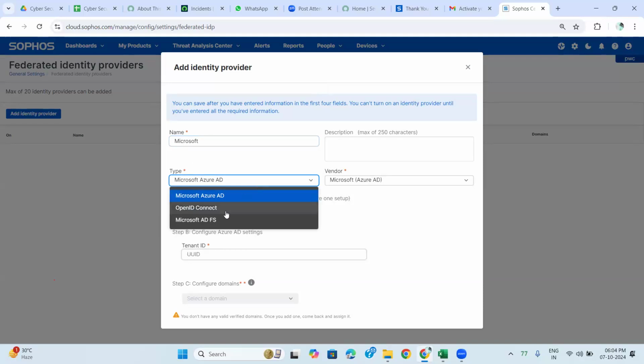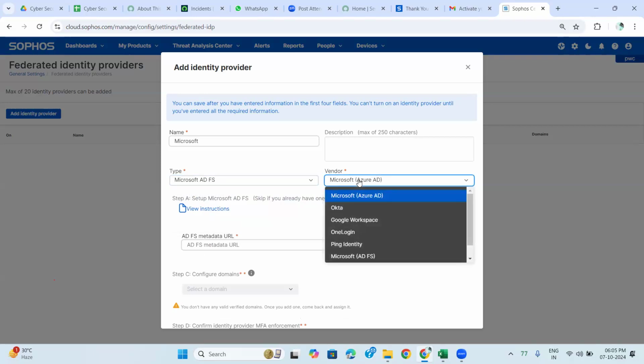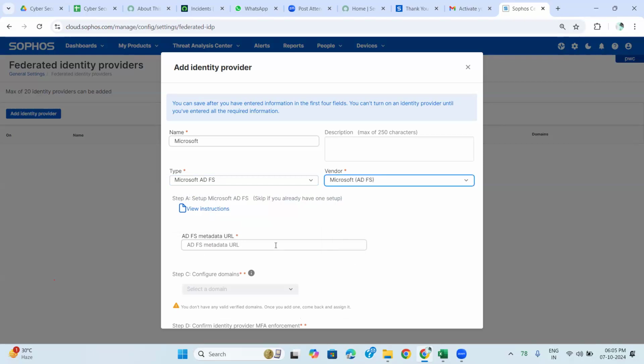The second one is for OpenID Connect. The third one is for Microsoft AD once again. So Microsoft has two here: Azure Active Directory for cloud and Microsoft Active Directory for on-premise. One is for on-premise and one is for cloud, and OpenID Connect. Okay, click on on-premise. Yeah, that is the one. Next, on the right-hand side, vendor Microsoft. Here, the AD URL link, we have to take it from the Active Directory team. This particular information, we have to take it from the Active Directory team once again.